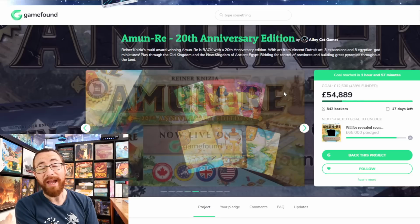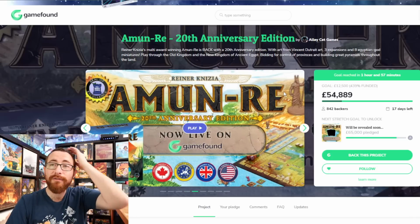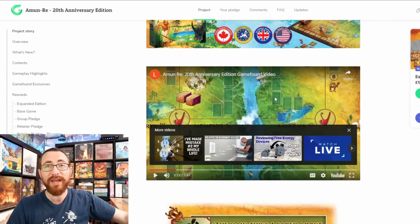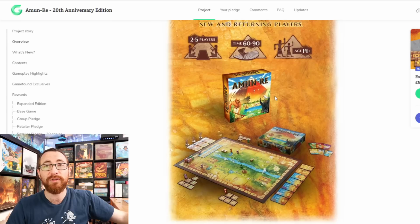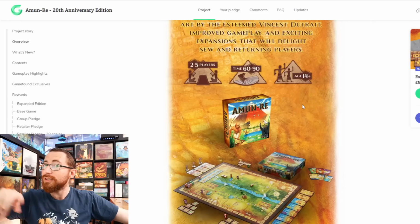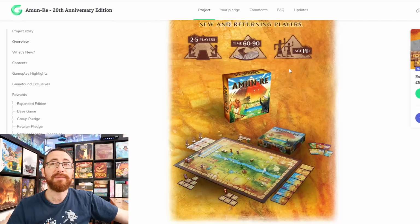Sadly gone now. Anyways, Amun-Re, and now we have the third edition from Alley Cat Games, art by Vincent Trait, the classic Reiner Knizia 2003 title that has been around for quite some time and well-liked, a game in which you're going to be building out pyramids and bidding for various locations to try to gather the stone and the resources and trying to manage all that as efficiently as possible so that you can ultimately win the game. Plays 2 to 5 players, although the 2-player experience was supposedly lacking. Supposedly, this 2-player experience is better, that adds in a 2-player variant or whatnot, but I don't know fully on that part. And 60 to 90 minutes, age 14 plus.